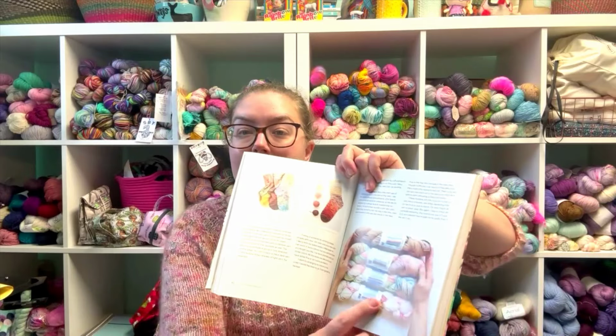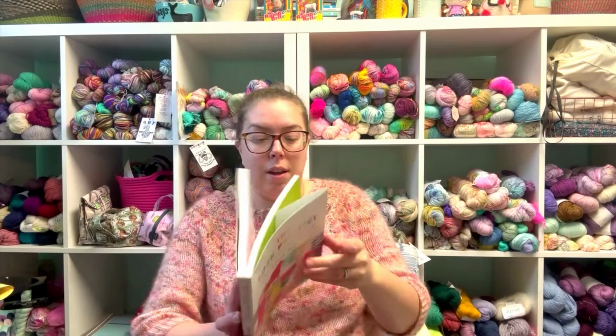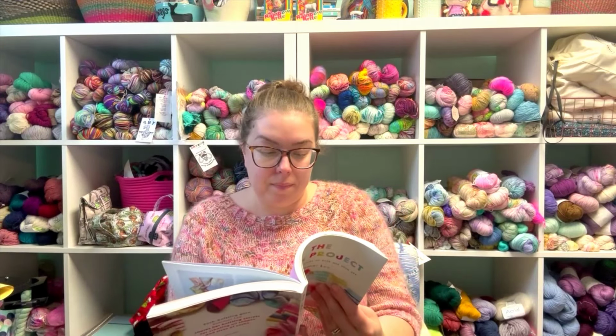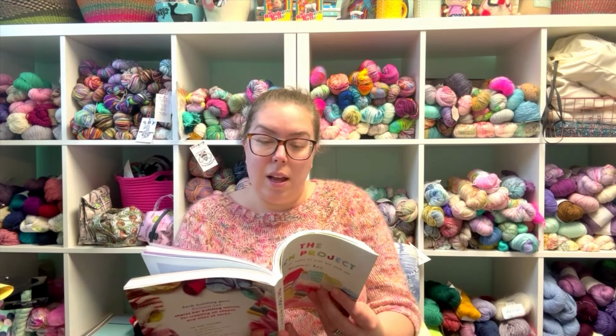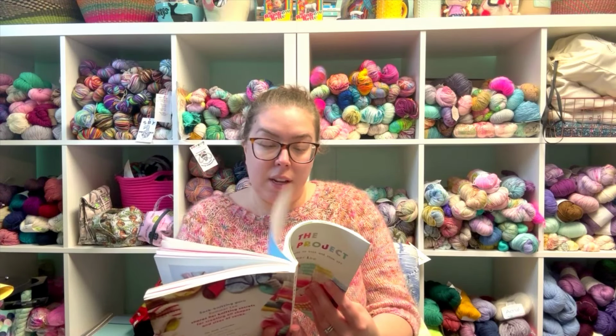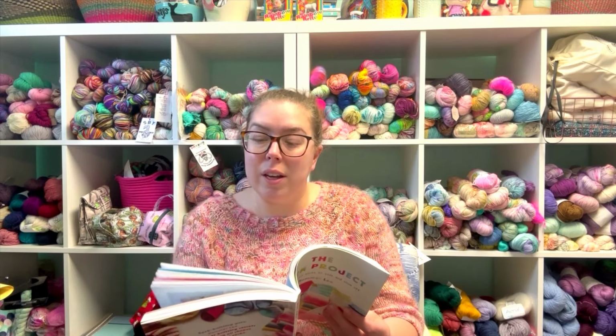They're knit with hedgehog, which I have. All of this is my hedgehog. Scrappy socks. I can't. There's just so many Shortie socks here, and it's just a really good book.